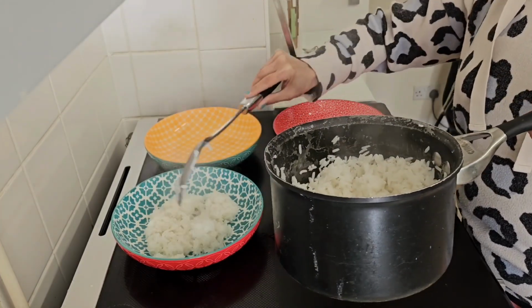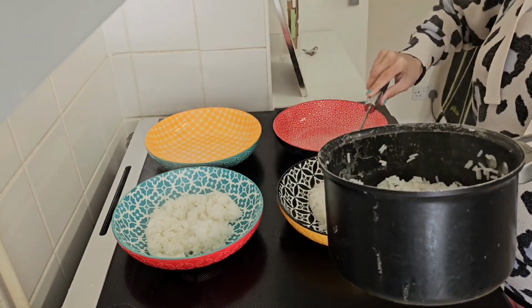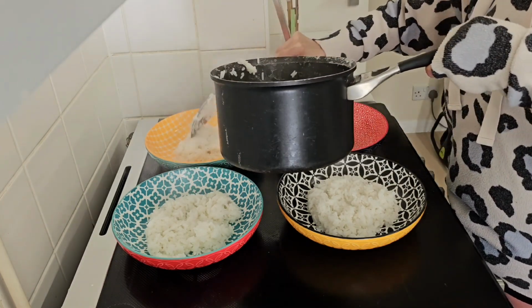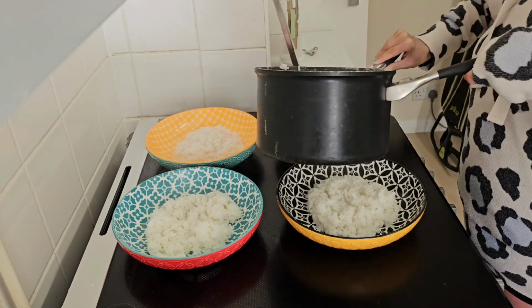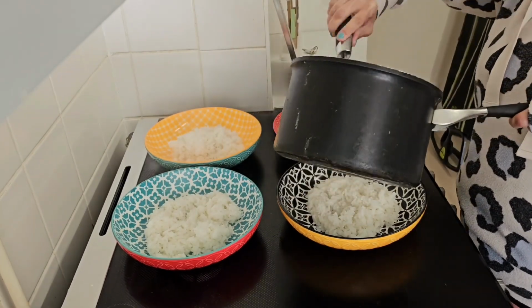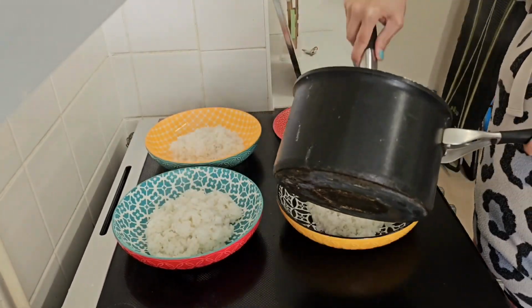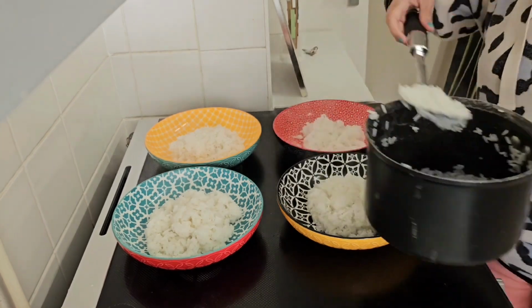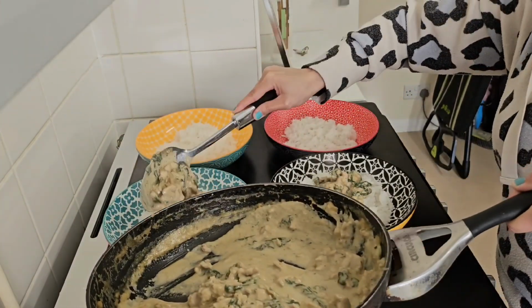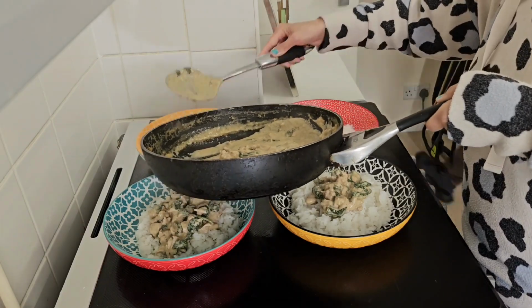The next day we had Thai green curry. It was another HelloFresh meal. So I cooked some jasmine rice and just popped that in the bowls. And then the curry was essentially like a green Thai curry paste, some Thai seasoning, and the chicken, which you sort of fried up with some coconut milk, let it simmer, and then when it was nearly cooked, added in some spinach until thick, and it was really, really tasty.